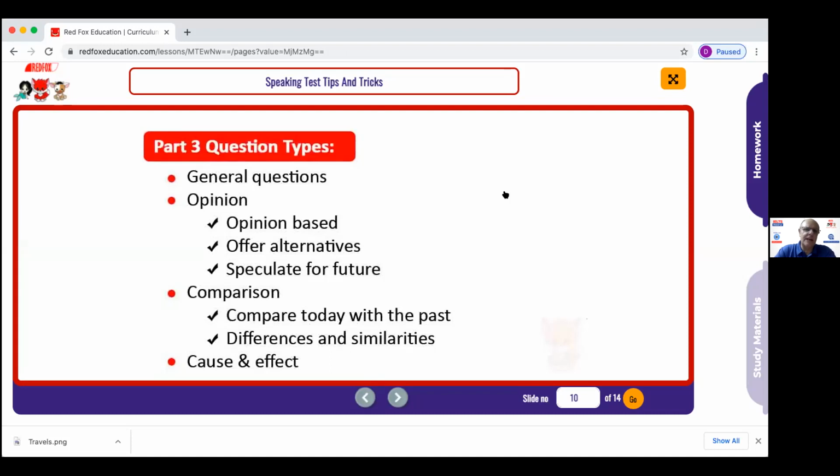Occasionally, not every test, but occasionally we also get a question asking about cause and effect. Why does something happen and what's the impact of that? So maybe something about air pollution? What is the cause of air pollution in major cities? What is the impact of that for the people and for society? So these are the type of questions we can get. We should know how to identify them, so we know exactly how it's being asked, and therefore the very best technique for answering each and every one of them.